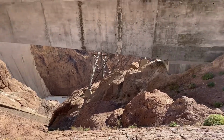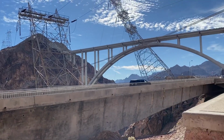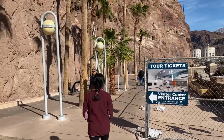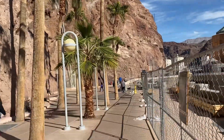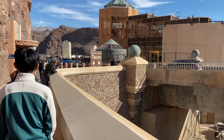Many reports have shown that gravity doesn't work at the Hoover Dam. According to the reports, the structure of the dam creates such a hugely powerful updraft that the air pushes things back against gravity.